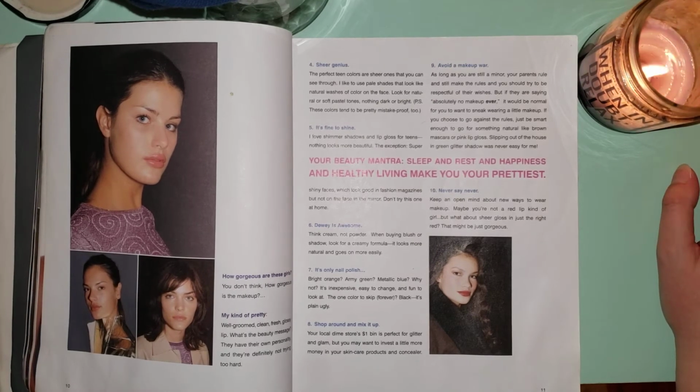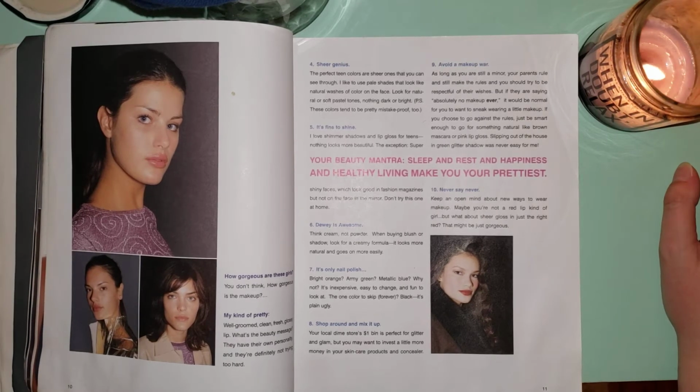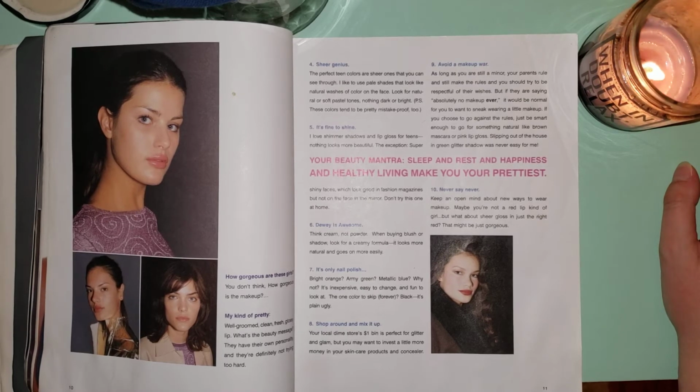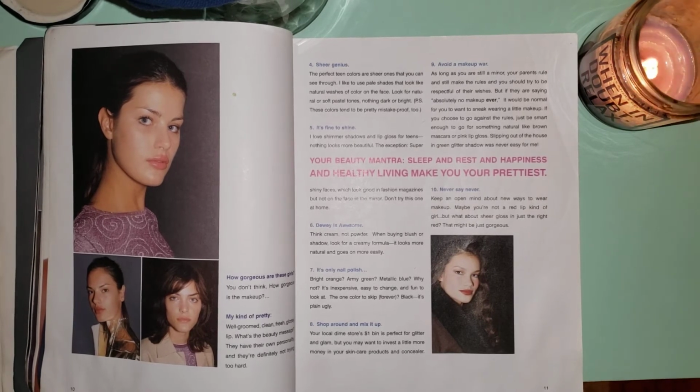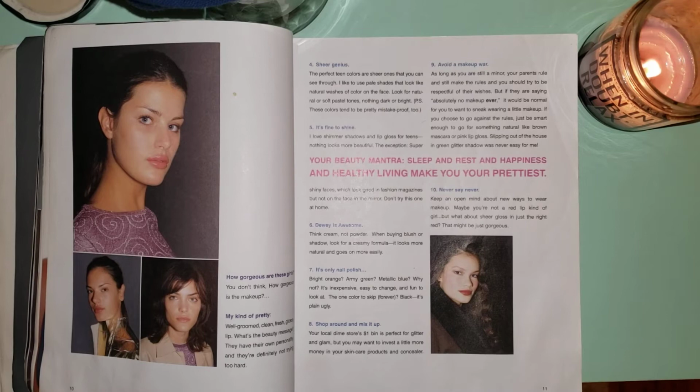Number 5, it's fine to shine. I love shimmer shadows and lip gloss for teens. Nothing looks more beautiful. The exception, super shiny faces, which look good in fashion magazines, but not on the face in the mirror. Don't try this one at home.